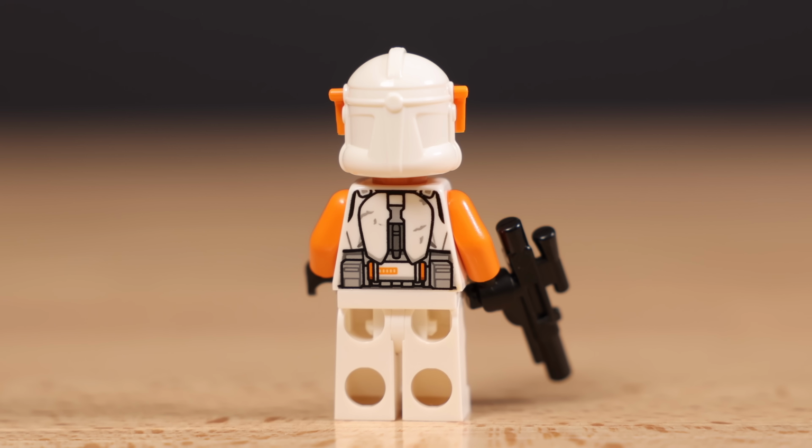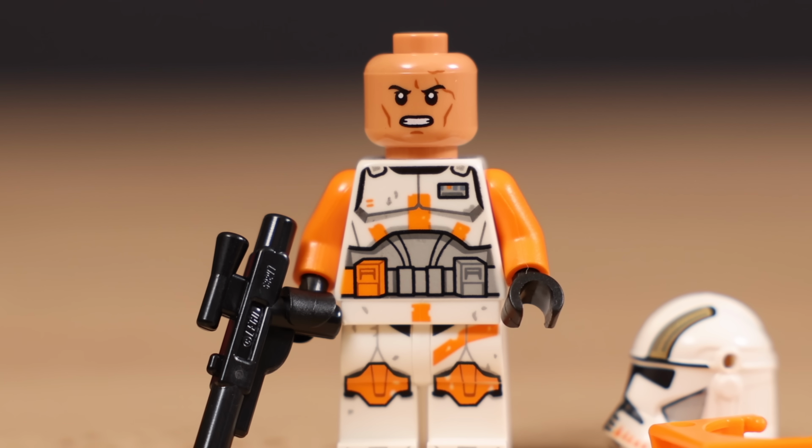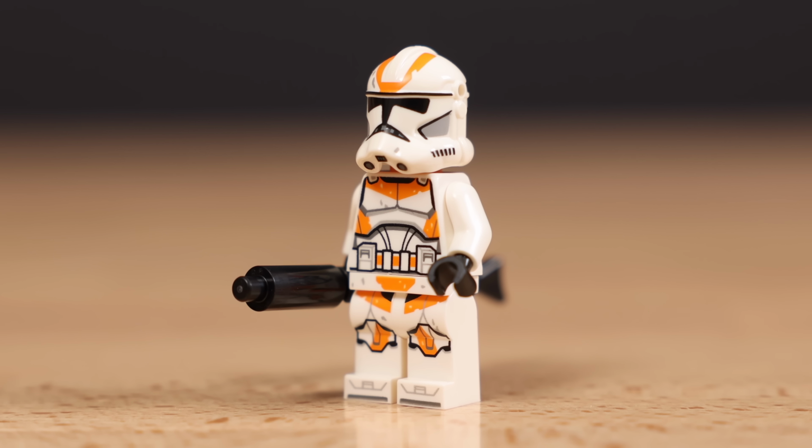The printing on Cody looks fantastic, and he does have a jetpack printed on the backside, as well as a specialized head, which I think is the first time we've ever gotten a different clone head for a specific clone trooper since the new version came out in the 501st Clone Troopers.